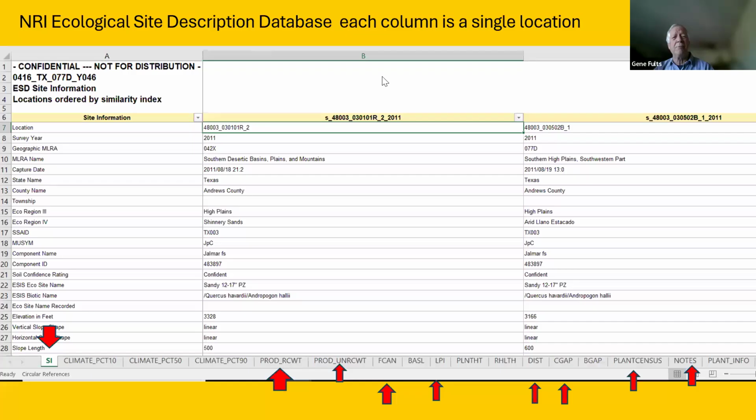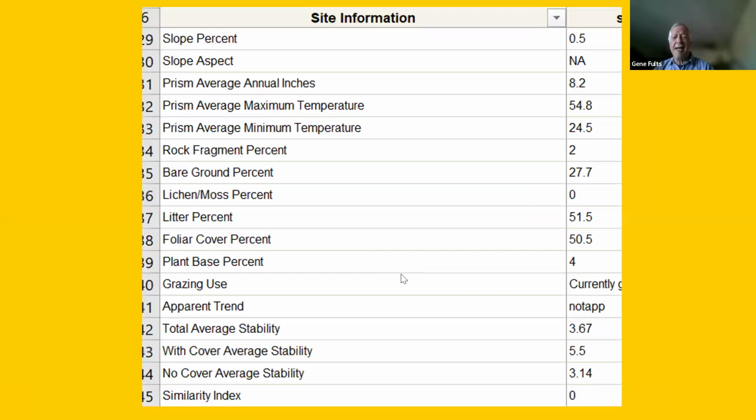But it's arranged so that column B is one location, column C is another location. And each time you click on one of those tabs across the bottom, column B is always going to be the same location. So it makes it easier to compare all the way through for one particular location, or to sort them and group them according to different parameters. The site index, site information has some summaries from the data, like the percent litter, percent bare ground, rock fragments, some precipitation ideas. Some of those things which you may say, well, I want to see everything below or above a certain number. So you can do certain projects there.